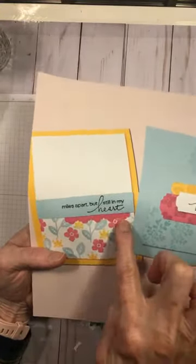And my plan is to use the new set, the Curvy Celebration set, and show you some of the things that are available with that and try to inspire you to buy that. So remember, it is now available for demonstrators and will be available for customers in November. So I'm gonna see if I can come up with some fun projects using the Curvy Celebration.